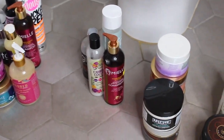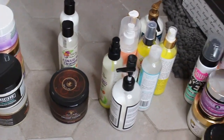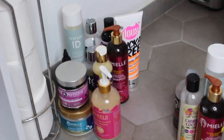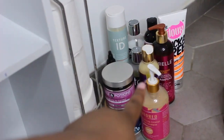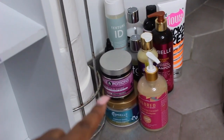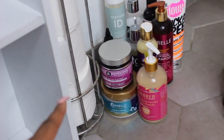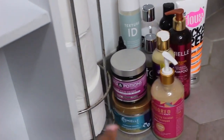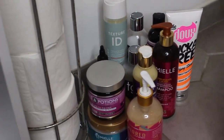Alright guys, so I just finished grouping up all my products based off of what they are. So let me show you guys before I put them back. Over there is my pre-poos. I only have like 3 pre-poos over there, some clay and the Miel moisturizing overnight conditioner, and the rest of them is shampoo.